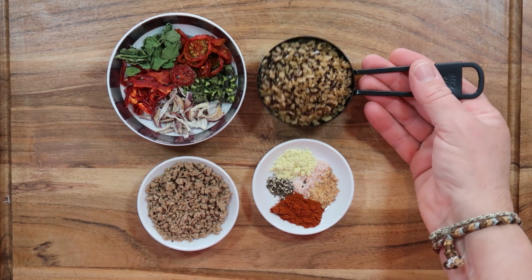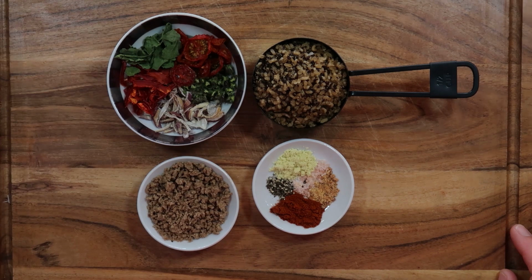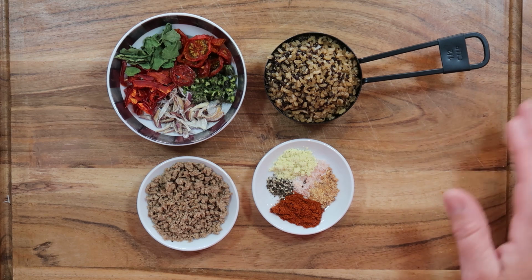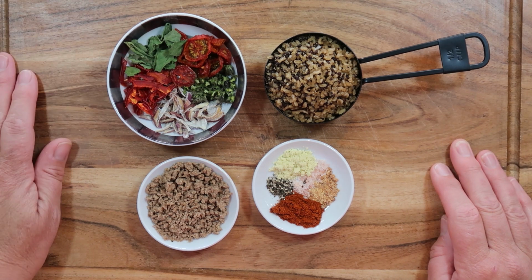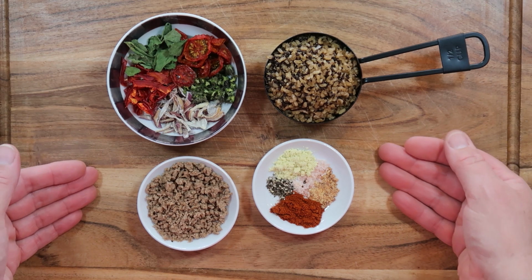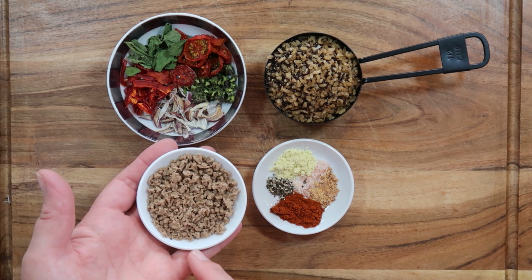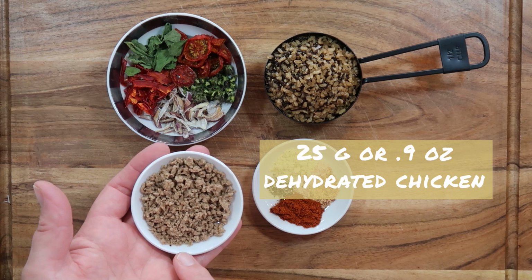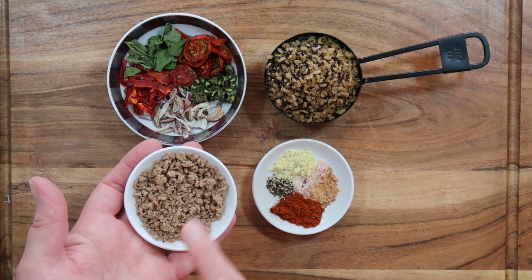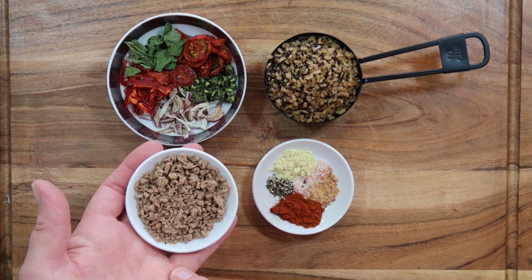Now let's do something with our quinoa and brown rice that we dehydrated, if you remember from the packet. It's all dehydrated. I'm going to just make something up as I go along. Basically, I stood here and looked at it and went, okay, what am I going to put with it? Well, chicken is a good start. There's 25 grams of dehydrated chicken. That's 25 grams after it's dehydrated. We will have an episode on dehydrating meat and the best way to go about it.